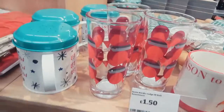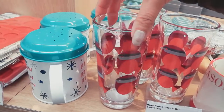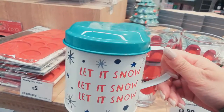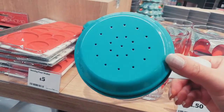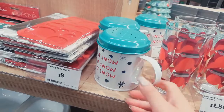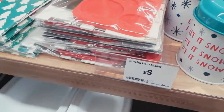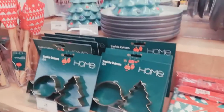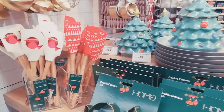I love this retro mug of these robins, these chubby robins. They're great. And then these flour shakers, or is it sugar shakers? I think it's flour. You let me know. If you're a baker, let me know, guys. As you can tell, I'm not really a baker. I do bake once a year, and that's at Christmas time. But I wish I was as talented as you guys are, if you're bakers.